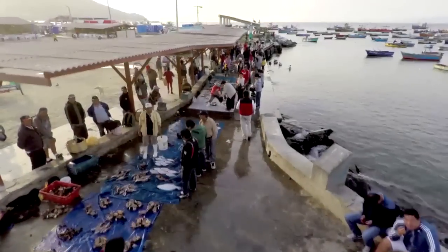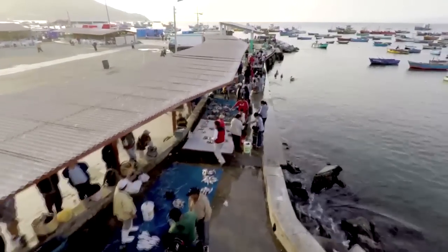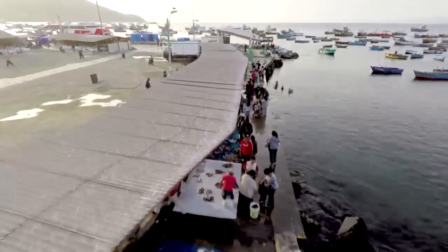It's so cool to see a small glimpse of the fishing that happens every single day in Peru. And now it's easy to understand why there are so many sea lions in that area. But they aren't the only animals. Matias, can you tell us about some of the other animals we might be able to see in this area?